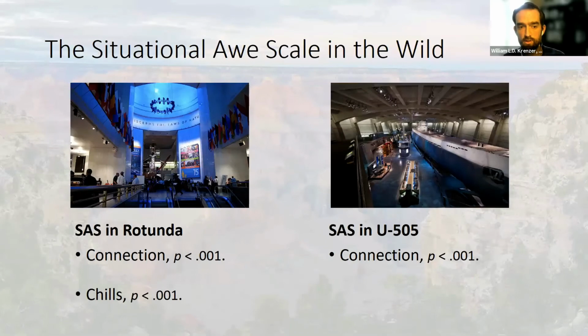However, when we use the SAS in these different areas, we see that the SAS in the rotunda, right, makes a stronger connection than the garage. We see connection comes out more in the rotunda than it did in the garage. We see that people have more awe associated with chills in the rotunda than they did in the garage. And in terms of the U-505, people have this stronger sense of connection, again, to the U-505 than they did before. So again, this felt like a closer sense of who I am, my own identity.